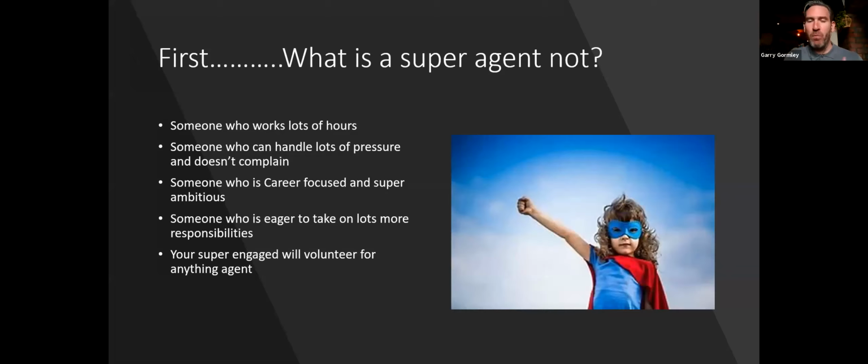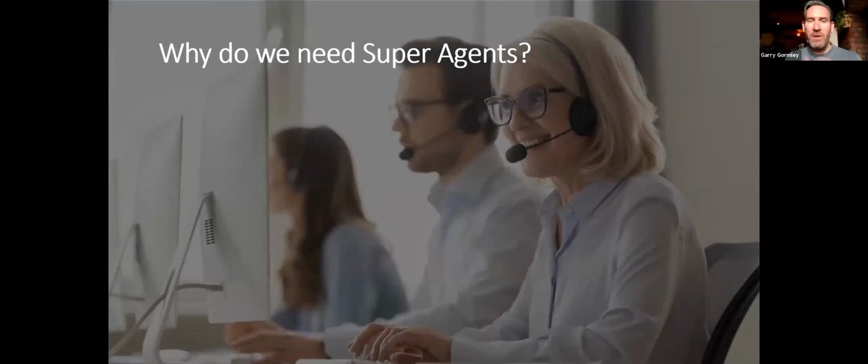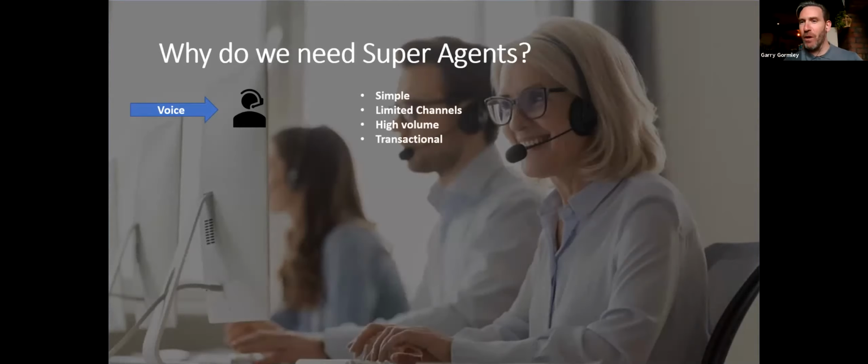So I wanted to take a look at why we need super agents. Why do we need, in this current environment, people that are firing on all cylinders and able to work in an environment that's quite high pressure? If we take a look back down memory lane, maybe a few years ago when we didn't have cloud and we didn't have all this great technology, we had a voice, we had an agent, and they did things that were nice and simple. It was limited channels. It was high volume because we didn't have all these other different channels that could come in. And it was fairly transactional because of the nature of the inquiries that we were getting through. Everything came through. It wasn't necessarily self-serve, or the IVR wasn't as sophisticated as it could be.